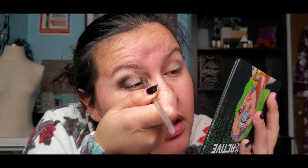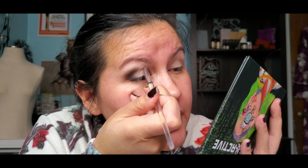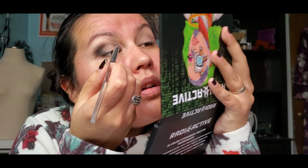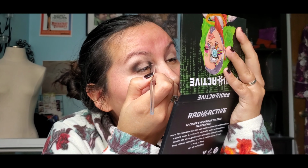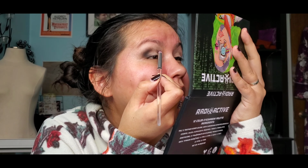pardon me, my brow's being weird today. All right, so I'm just gonna use this tiny little brush, because I always find when I do halo eyes, this part gets eyeshadow on it, and I don't want eyeshadow there. And then it always looks really messy. And those are the vibes we're going for today.